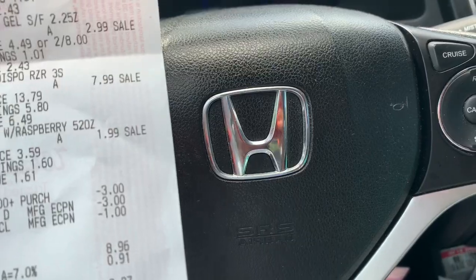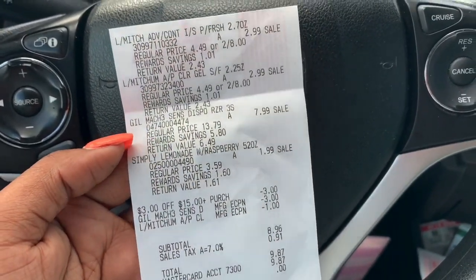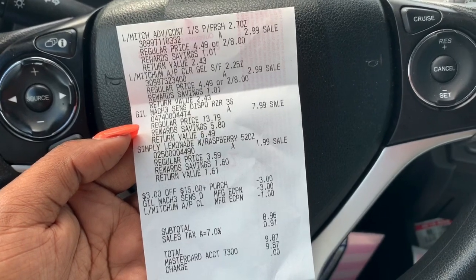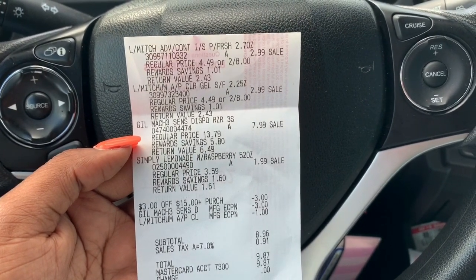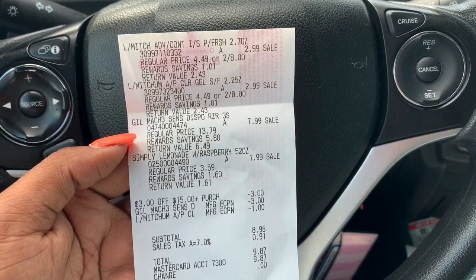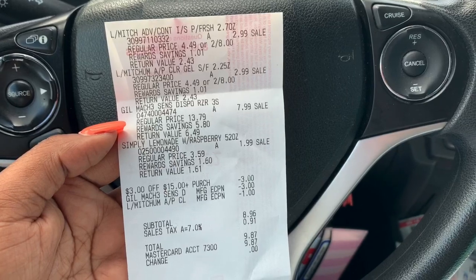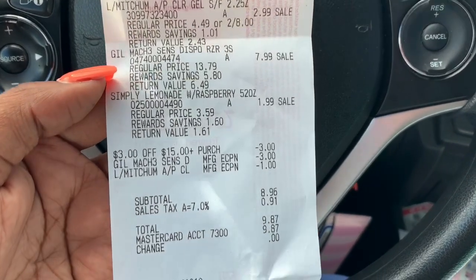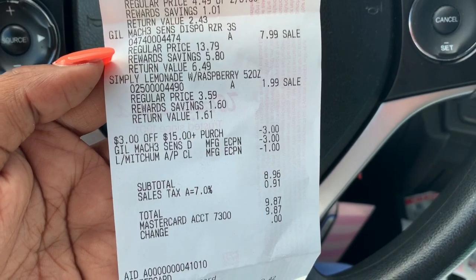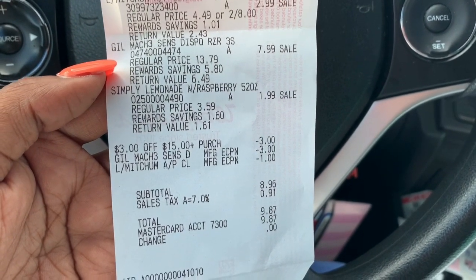So then the next one was the 3 off of 15 scenario. So on this one, I picked up the 2 Mitchum deodorants, the Gillette disposable razors, as well as the lemonade. So before coupons, my total came out to $15.96. And then I had that 3 off of 15 coupon, the $3 off of Mitchum coupon.